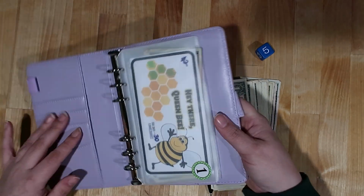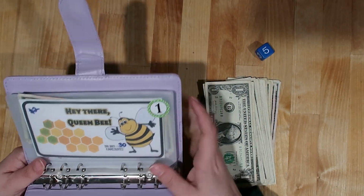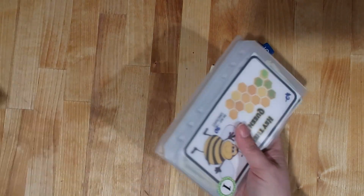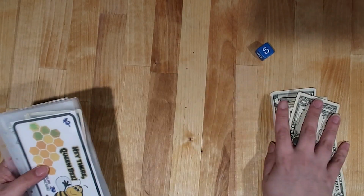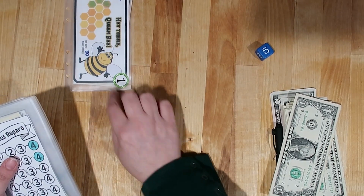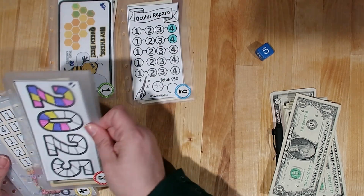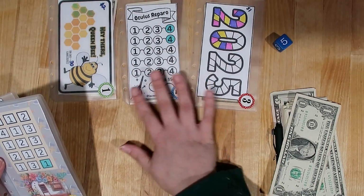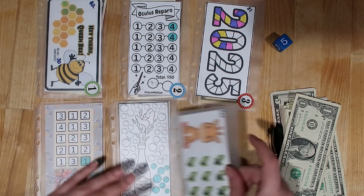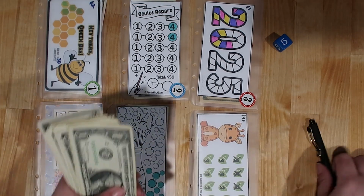In this binder, I keep all 6 of the mini challenges I am currently working on. If you have never seen me do this before, I have 6 mini savings challenges. I like to just line them up. I have them numbered here so that I don't get confused, and still sometimes I get confused. So I have 1, 2, 3, 4, 5, and 6. I have my cash. Let's get it counted up.